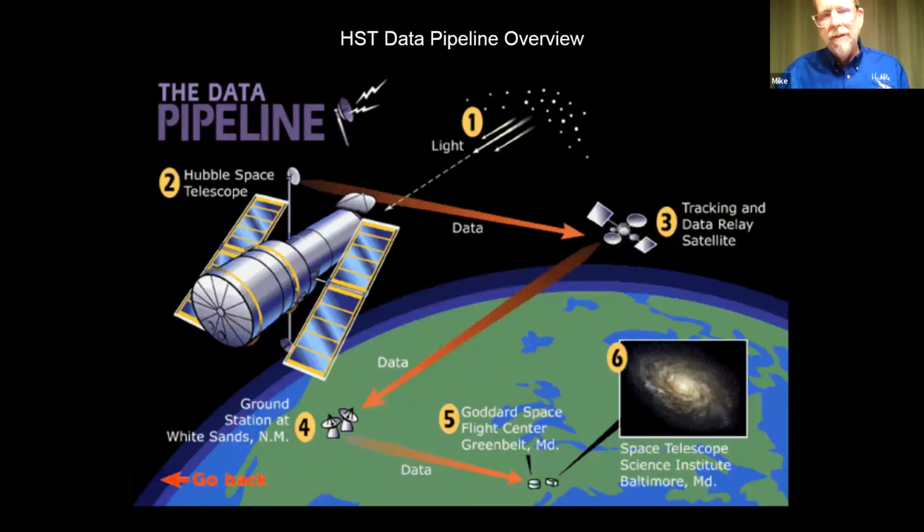In fact, this is the only way Hubble can ever be affected by weather. If there happen to be really intense thunder and lightning storms at White Sands, we can sometimes lose communication with the telescope. It doesn't happen very often, obviously, because they're getting pretty good at being robust. But every once in a while, a storm comes in that's so intense they'll tell us they can't give us the contact we were supposed to be getting. It happens maybe once every few years. So Hubble can get affected by weather every once in a while.